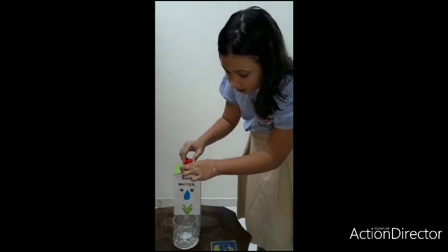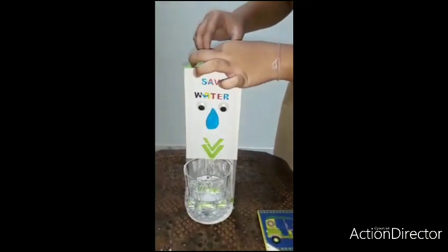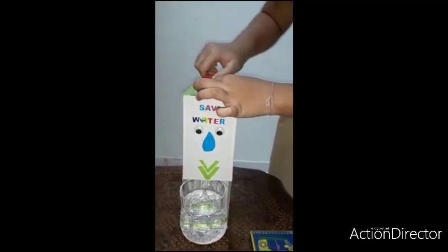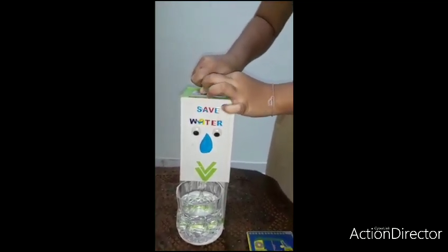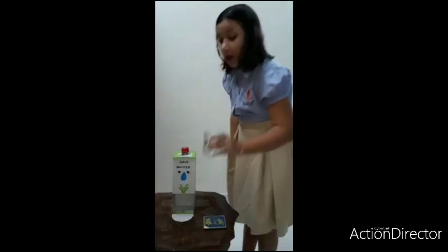We open the cap of the bottle and water falls down because of the vacuum pressure and air, and now the water is ready to drink. I'm tasting it. It's better than normal.